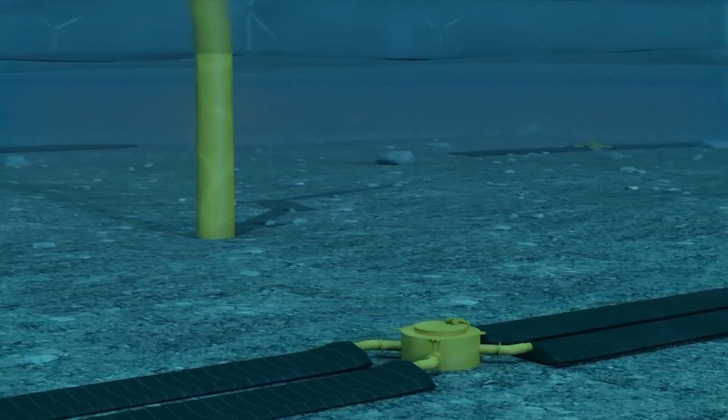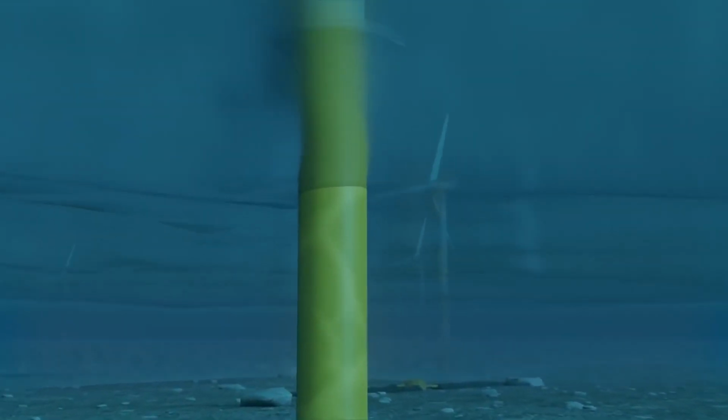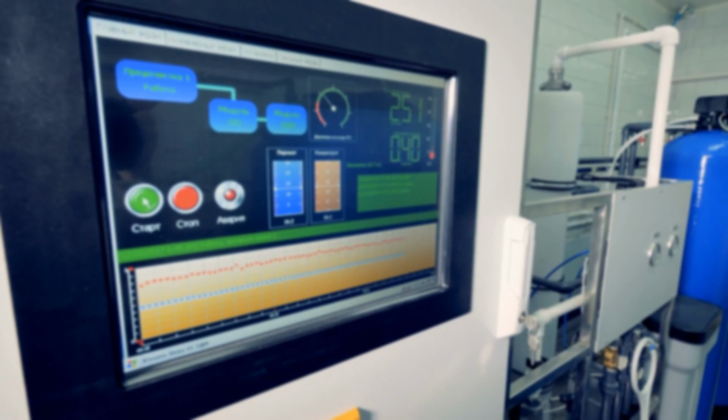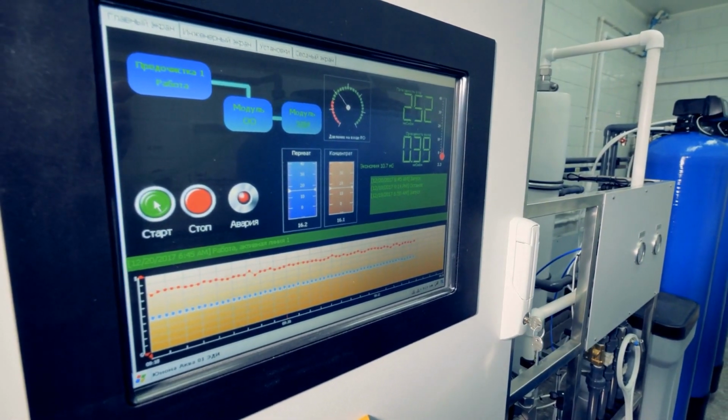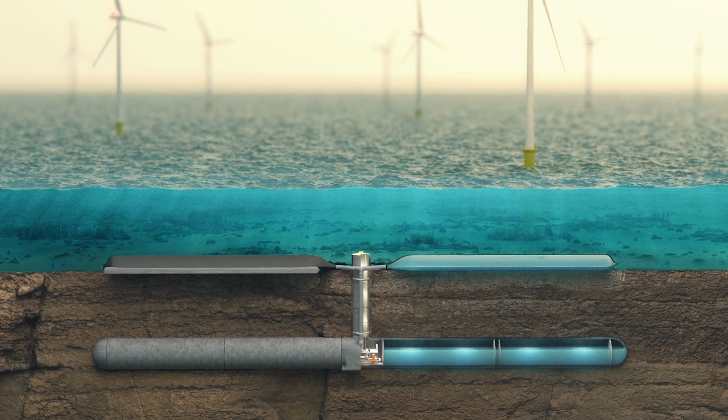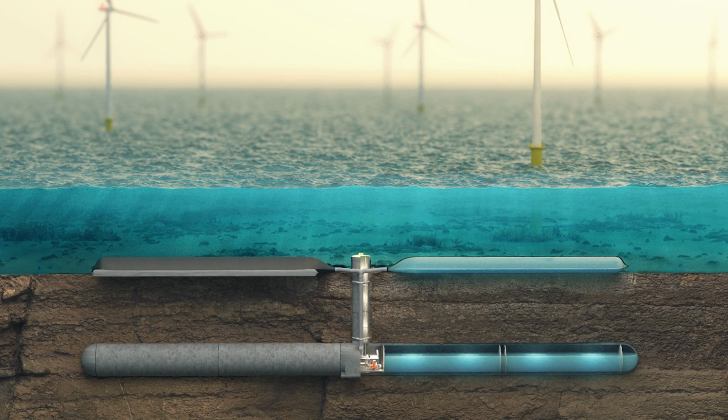On the seafloor, an enclosed vessel containing water is installed. When surplus energy is available, electricity pumps water out of the vessel to create a near vacuum inside. The water is then returned to the vessel utilizing the pressure generated by the seawater, flowing through a hydraulic turbine to generate clean electricity when the stored energy is required.